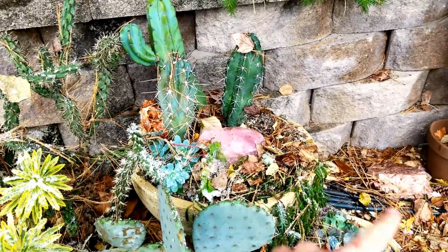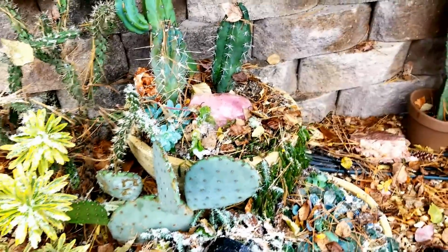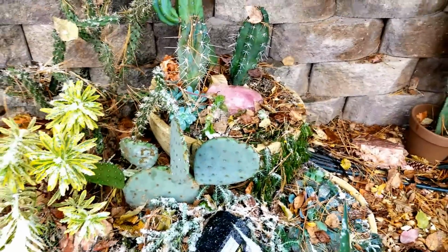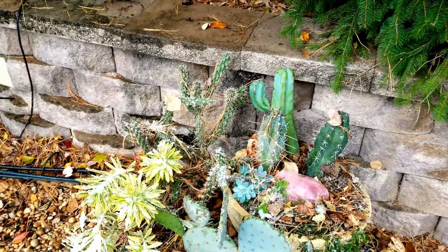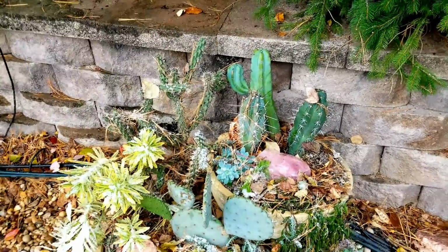You can see the Othonna, not very thrilled, maybe dead. Probably dead, but there's nothing I could do. I had to prioritize a lot when it comes to moving in the plants. The bigger, most expensive, irreplaceable things, obviously, those get priority.